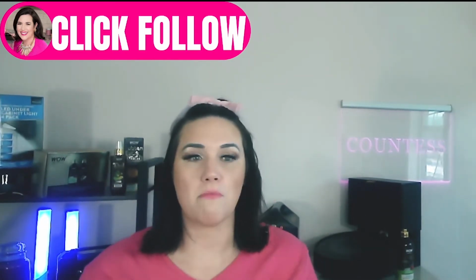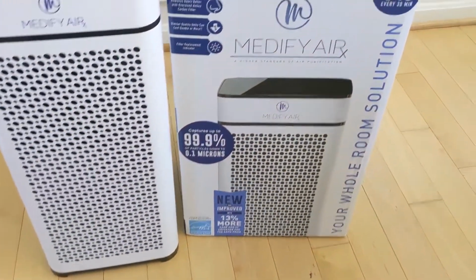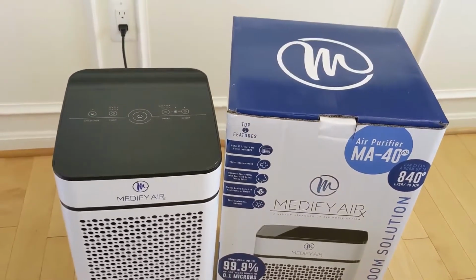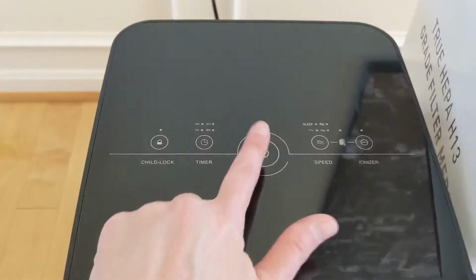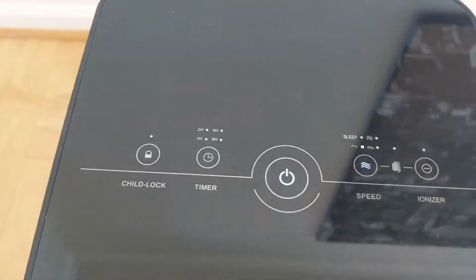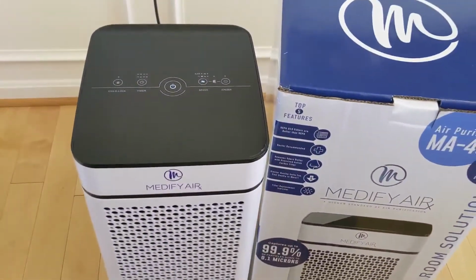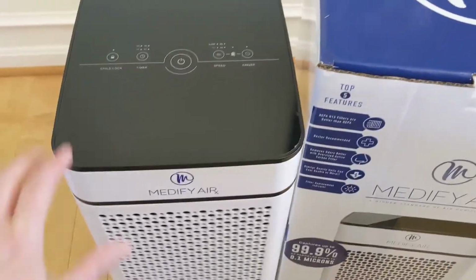Next is going to be our Metaphy Air Purifiers, the Metaphy MA-40 review. I love this one because, again, it's that H13 HEPA air filter, a higher grade of HEPA air filtration. That's important. 840 square feet. It's going to cover a maximum of 1,600 square feet in 1 hour, but 840 square feet will be done in 30 minutes. Boom. It has the KADR 380.